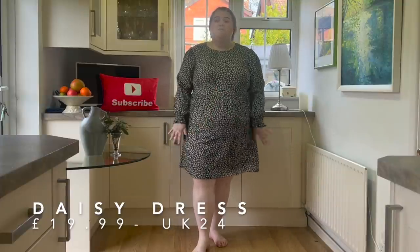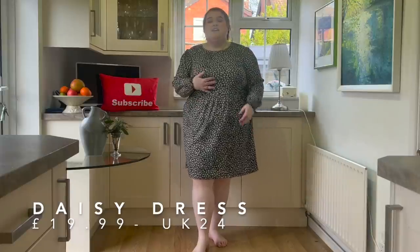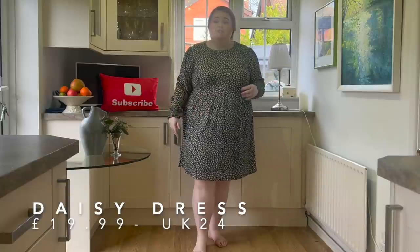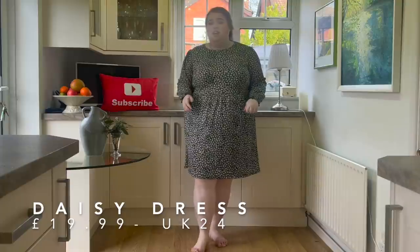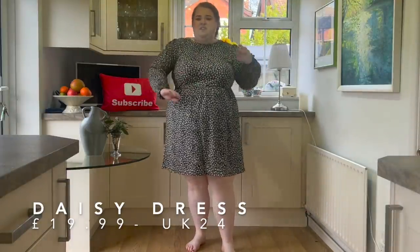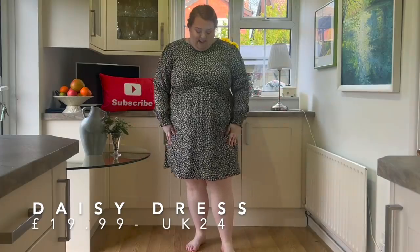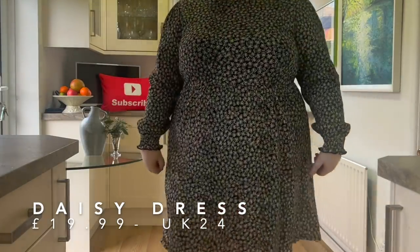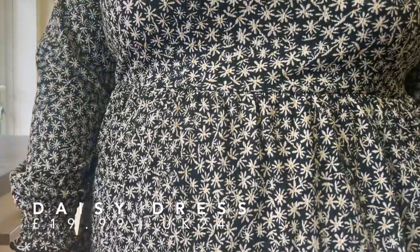If you're still working from home, doing your flexible working, this could be a great thing to wear around the house. But also if you're doing a lot of bits and bobs outside, doing your food shop or running errands, this could be a really nice way to look put together, but ultimately be really comfortable and able to move around easily. It's got this beautiful daisy print all over it. Super, super cute.